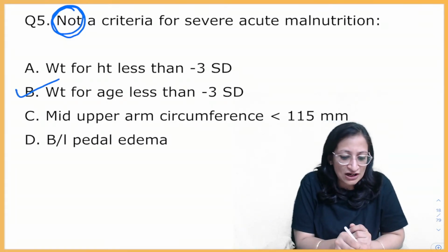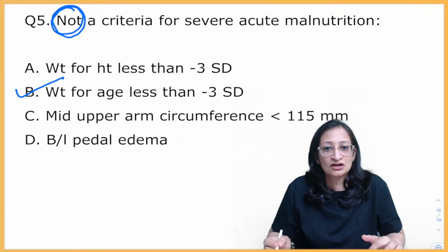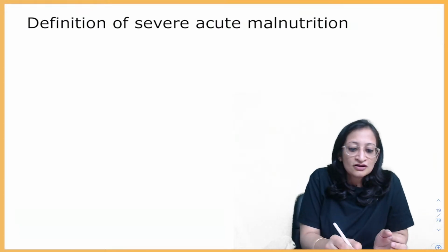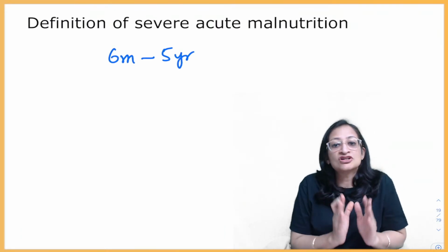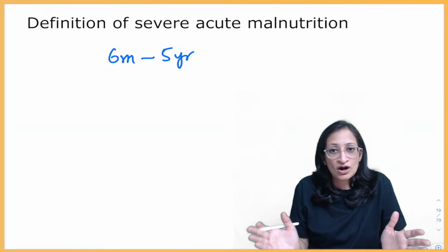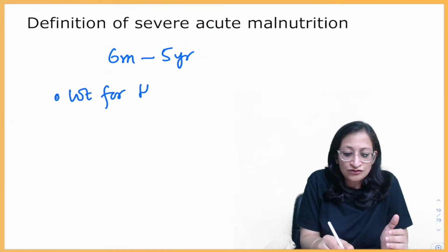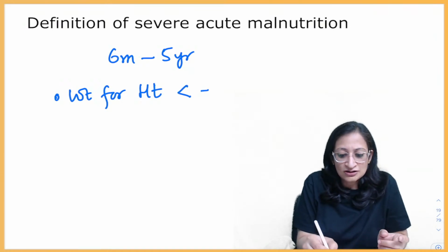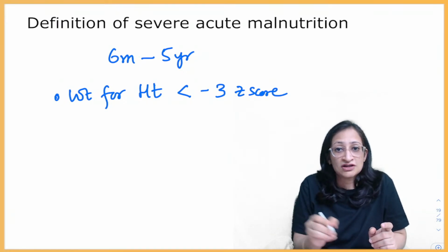The best answer is weight for age less than -3 standard deviations. So we must know the definition of severe acute malnutrition. In a child between 6 months to 5 years of age, presence of any one or more of the following. What are they? Weight for height. Remember, it is weight for height and not weight for age. Weight for height less than -3 standard deviations or Z score. That means severe wasting. It is also called severe wasting.